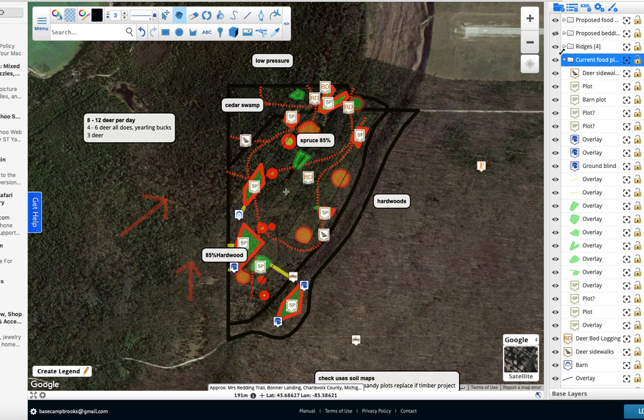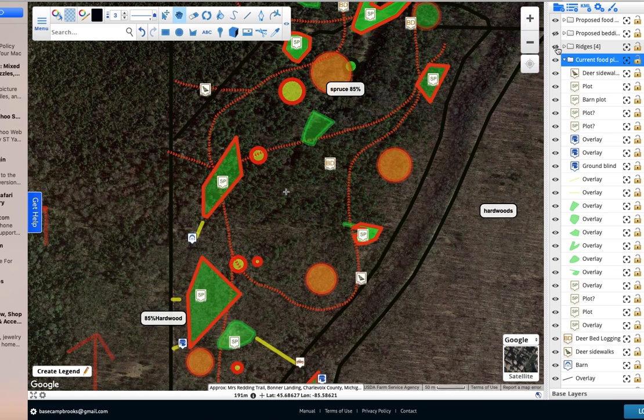The guys came back with a different idea. So we have these ridges. You can see me kind of blinking them on and off there. See if I can zoom in a little bit. We have these three ridges that run through the property.